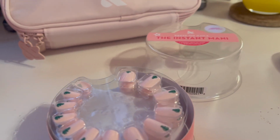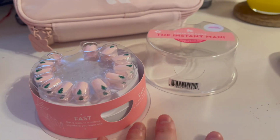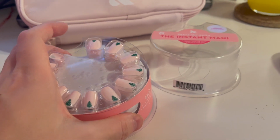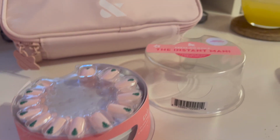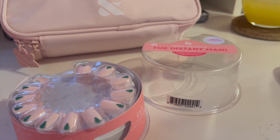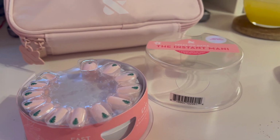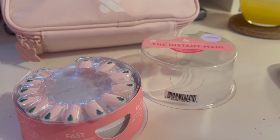I am showered, I finished opening my advents, and now I'm going to attempt applying these Instant Mani fake nails from Olive & June. Allegedly, they're half decent, but I'll be the judge of that. Here's hoping that they fit my nails, and here's hoping they actually stick. So I'll let you know how it goes.